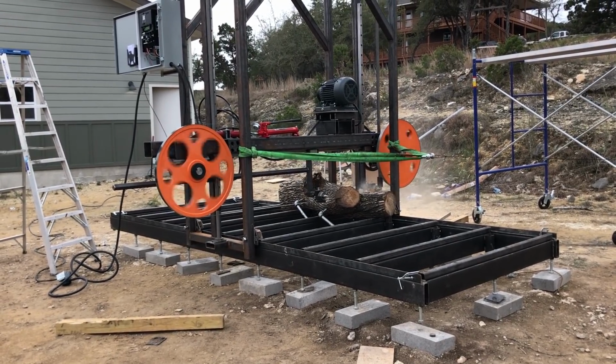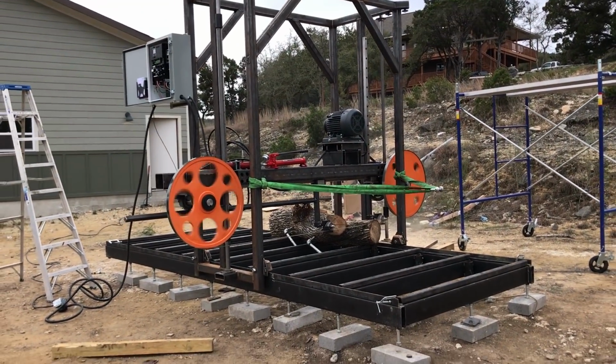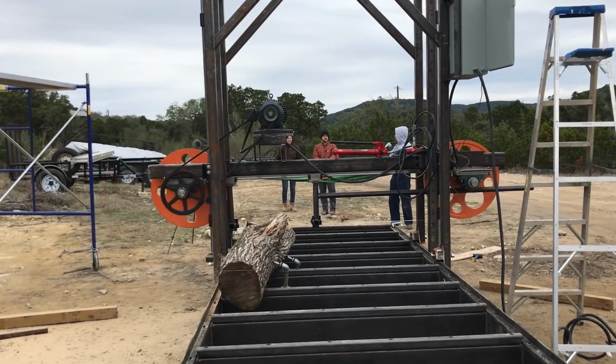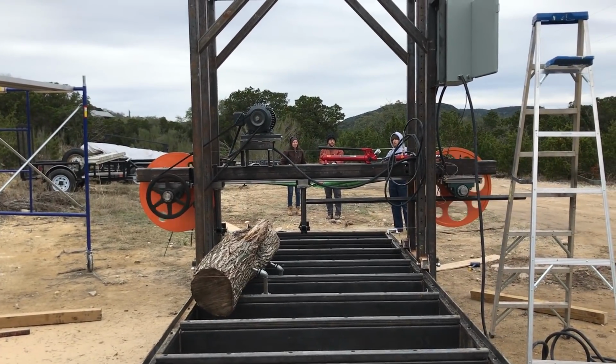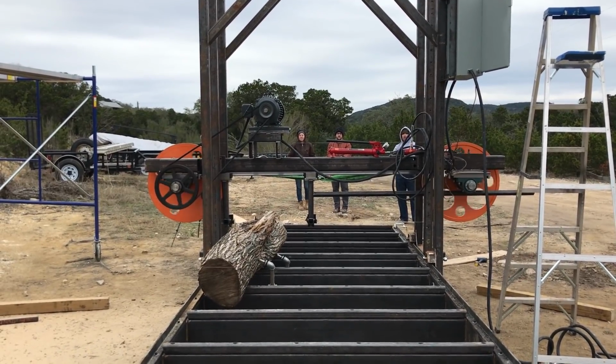The mount for the motor is already made, just needs to get bolted on there and hooked up with the linkage chain. The blade guards are already fabricated and ready to go on. We just didn't have time to take the wheels off after tracking the blade and then getting those guards reinstalled.